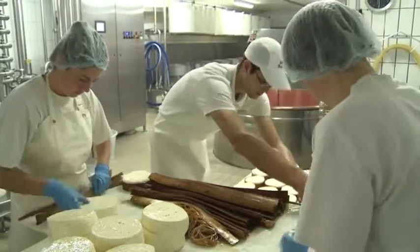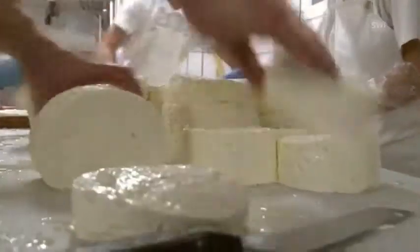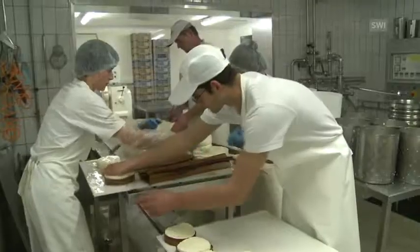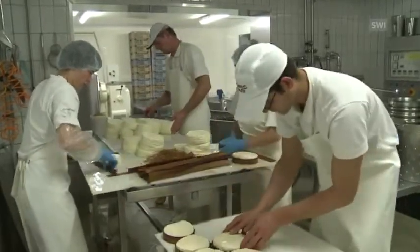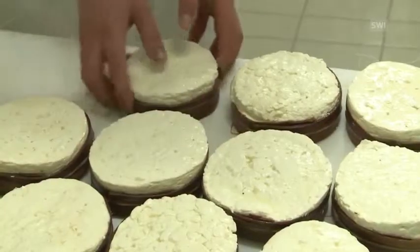There's no time to spare while making cheese. The processing of these cheese forms already started at 3 in the morning, and by 6, they're being enclosed in wooden strips made of spruce. Vincent Tirode started producing Vacherin Mont d'Or 11 years ago, adding it to the production of Gruyère.